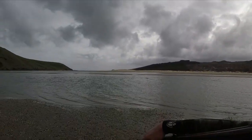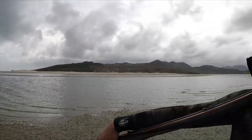Now I've just got to run the rest of this walk out. I've got to go around that headland over there. So we've still got a little way to go, but it's not too far.